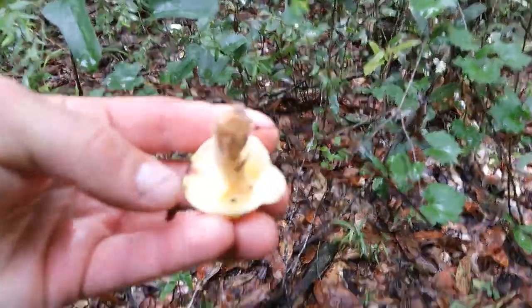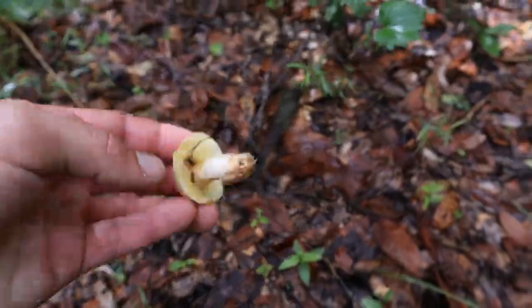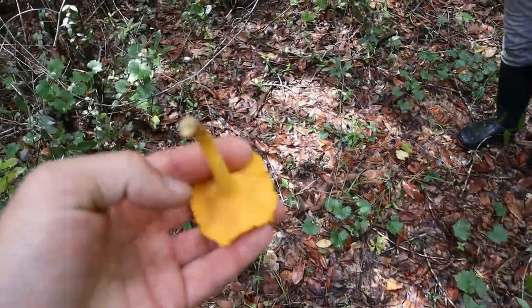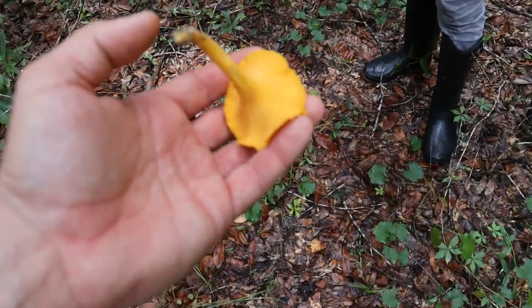These little bolete mushrooms with bugs all over them. This one is definitely going in the bag.